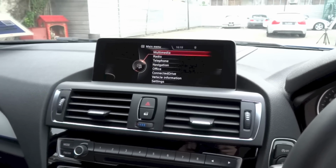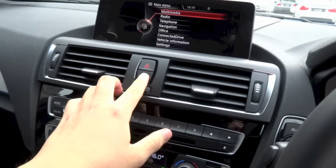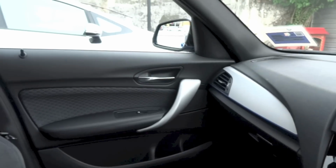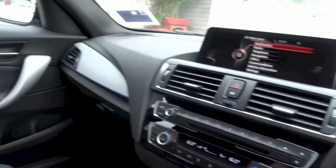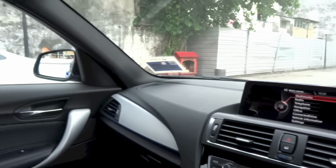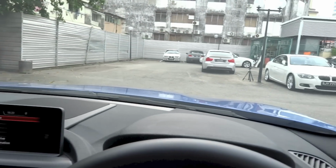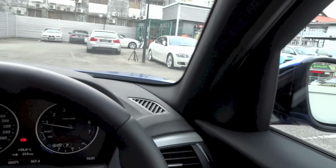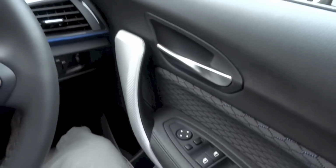And that's about it. Right below the hazard light switch, you do have your central locking button. As shown earlier, this car does have power folding mirrors.